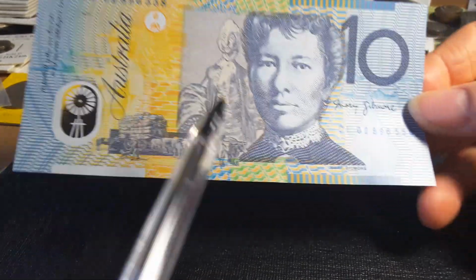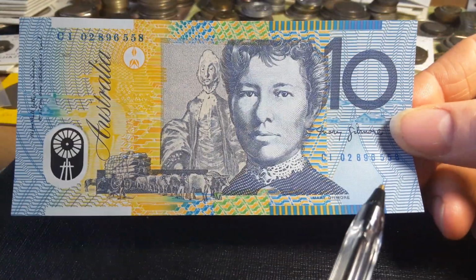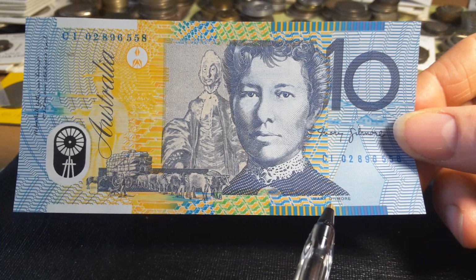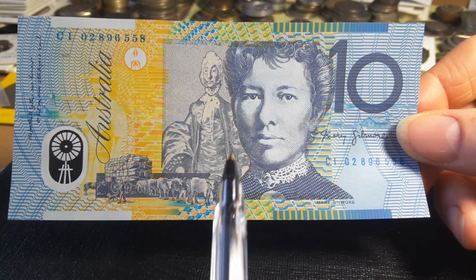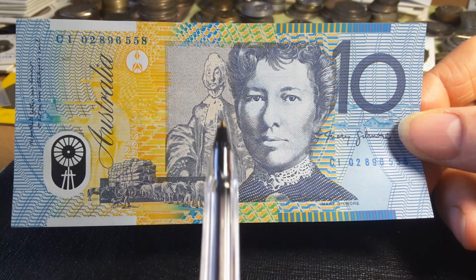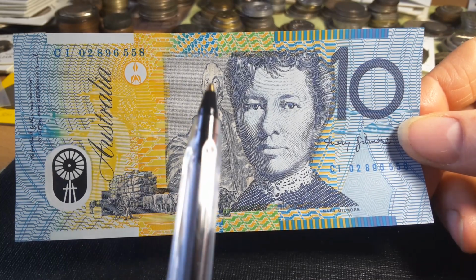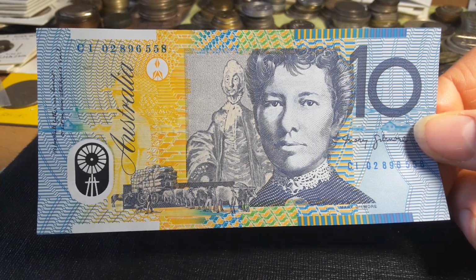As you can see, it has a name down here. From 2002 onwards, they had the name. Before 2002, they did not have any name of who she is, and her name's Mary Gilmore. The main feature is her when she was in her 20s, and in the back is a picture of her in a later stage of her life, probably 60s or 70s, I'd say 70s.